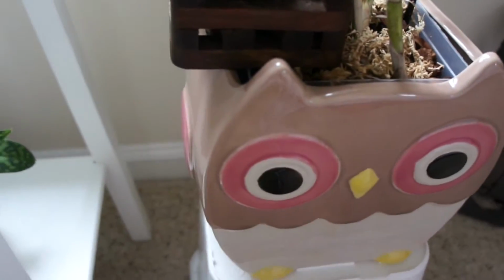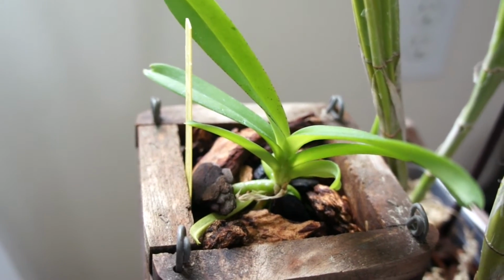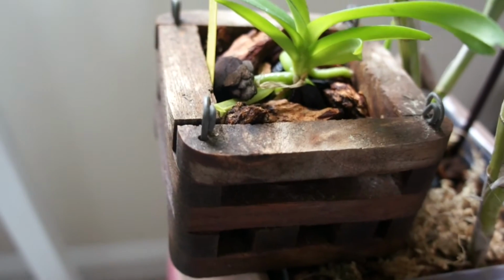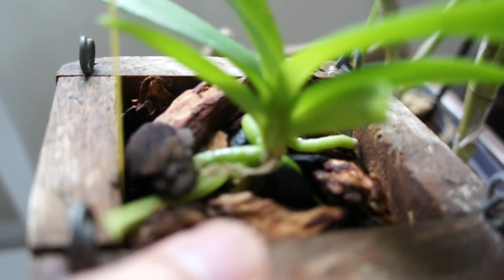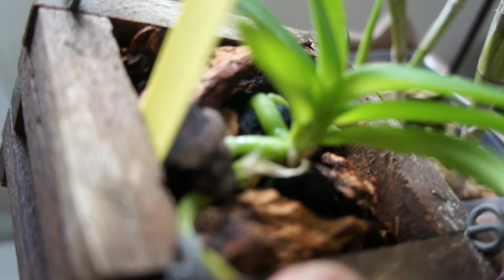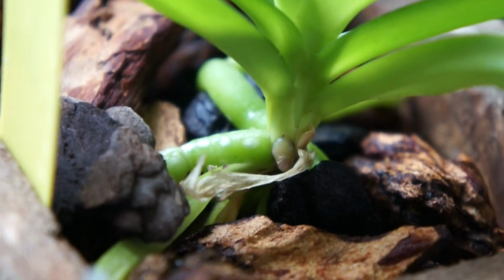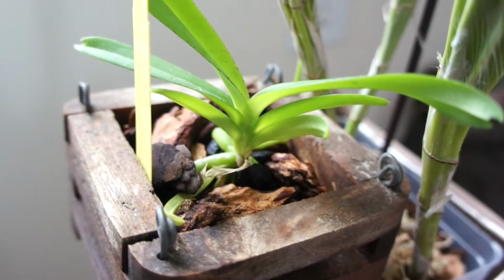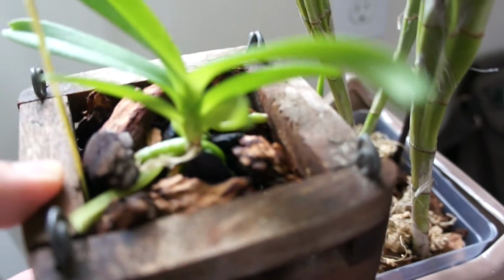Alright, here is my little owl planter. What's sitting on here is a Vanda coerulea seedling that I bought not so long ago. Since then I put it in this hanging basket. It's doing well. I see that it has put out a new root, if I can get it to focus. Right there. I haven't been doing that much, but I'm happy it's trying to establish itself in there. I'm putting it here just to help it drain, because I pretty much dumped this seedling in a bucket of water.